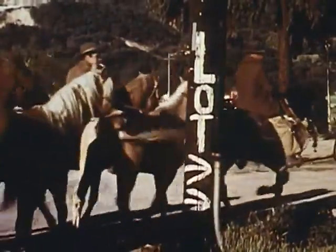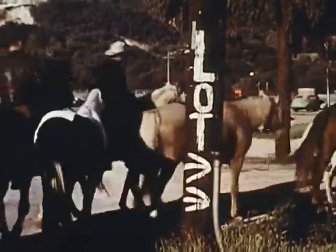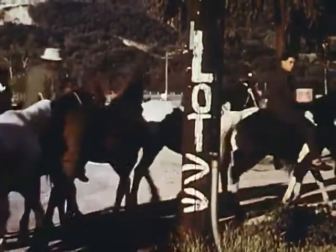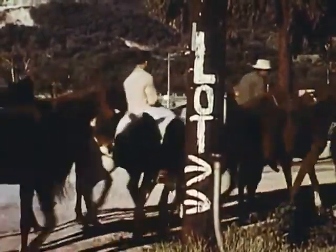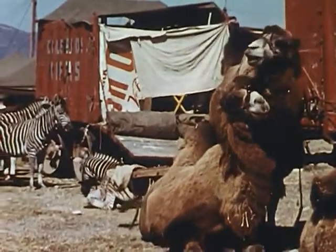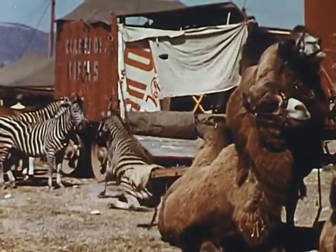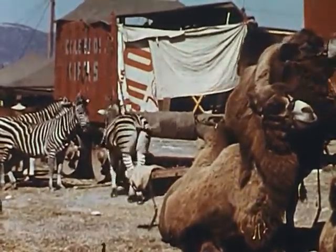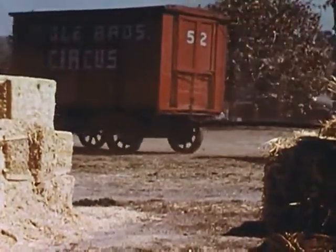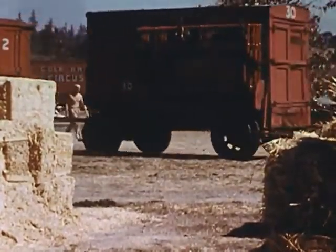Signs had been drawn with chalk to direct us to the circus lot. As the animals arrived on the lot, they were tied to wagons until the menagerie tent was ready. Wagon after wagon was pulled into place.